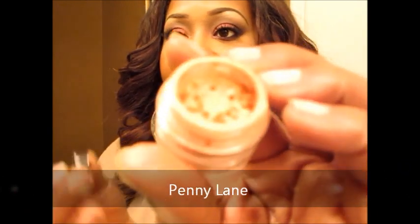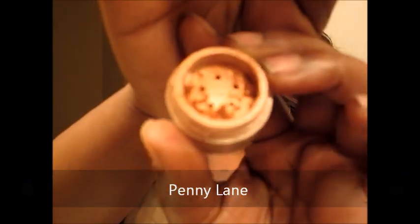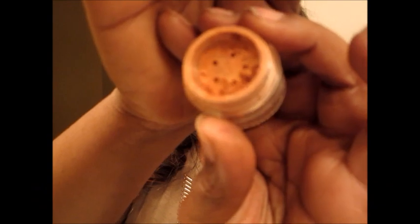The next color is Penny Lane. And Penny Lane is just that. It's like a copper penny color. Also very shimmery. I'm actually using a little bit of that in this look today.